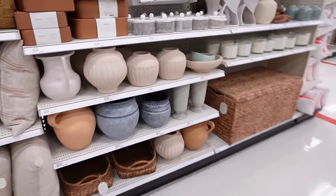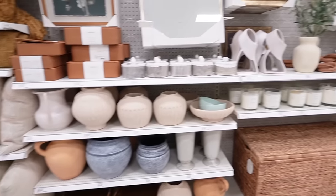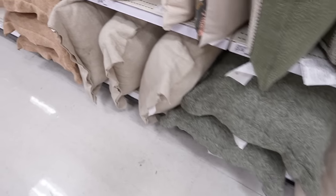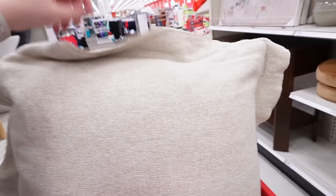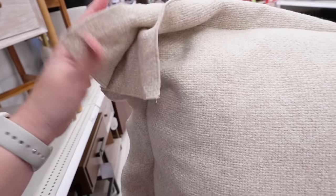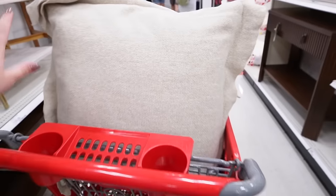Look at all of these. It's so nice to see it fully stocked, all in one area. But they do have these pillows that have this really pretty ruffle all the way around, and it's really, really soft. So I'm actually quite a big fan of this as well. It has this double material ruffle. So this is also an option. I don't know, what do I get?